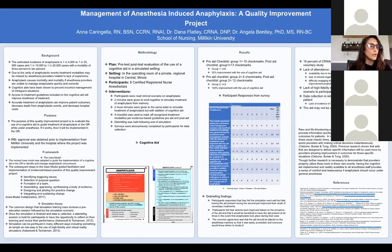For Group 2, pre-aid checklist, they received 6 check marks, meaning they could identify 6 treatment modalities without the cognitive aid. The post-aid checklist, they received 12 check marks, meaning they could identify 12 treatment modalities with the presence of the cognitive aid. Group 2 showed 100% improvement with the use of their cognitive aid.